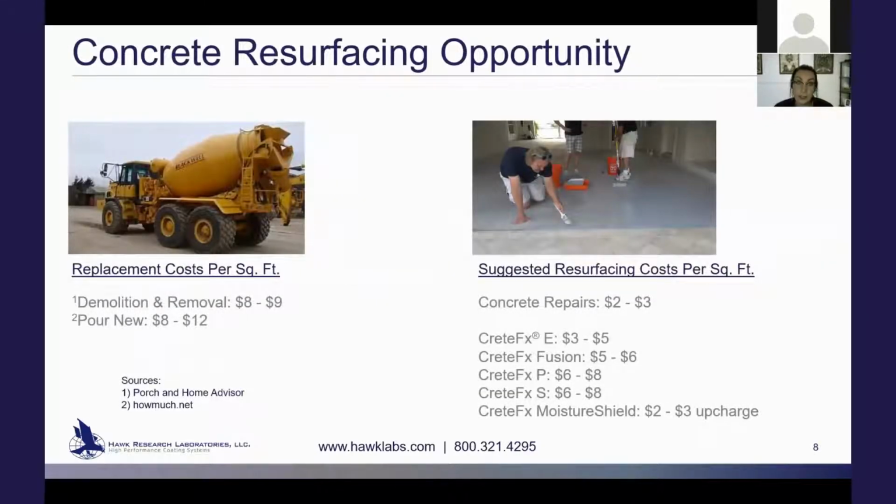So offering concrete floor resurfacing is highly profitable. For those of you who are already offering kitchen and bath resurfacing, you know that most customers are deciding between full replacement or restoration. On a typical garage floor, the cost of demolition and pouring new concrete can quickly exceed $10,000. But to resurface the floor instead, while adding a custom design, style, and functionality to the space, the service ranges between $3,000 and $6,000, which is a huge cost advantage for your customer.